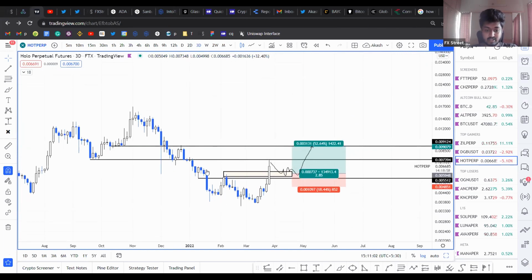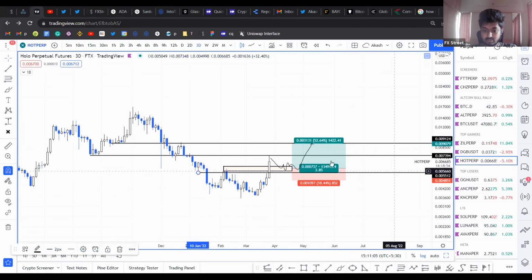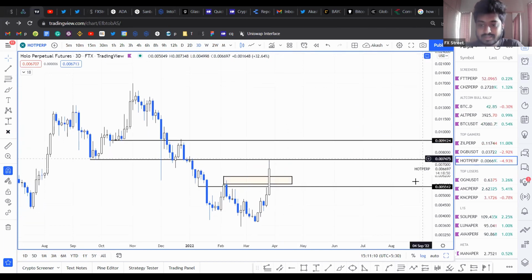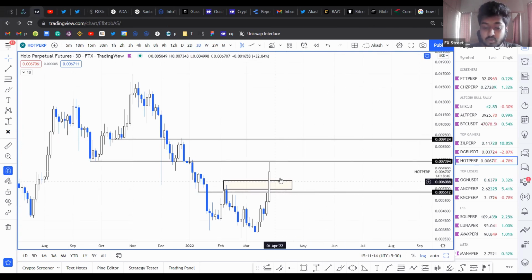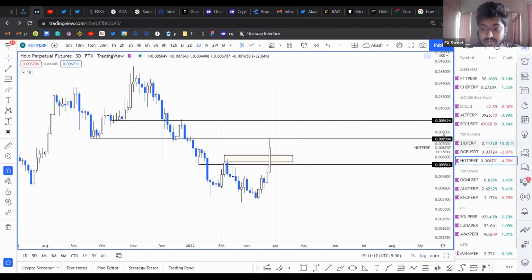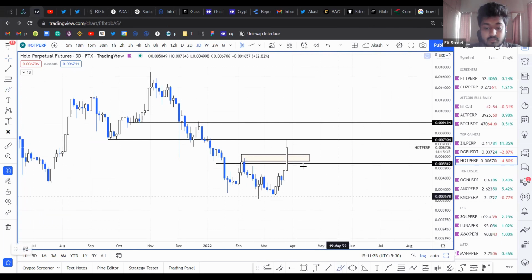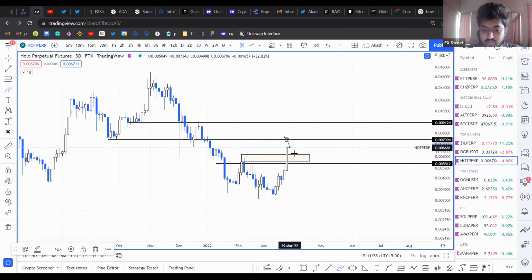The price has managed to flip the resistance level here at 0.05. Let me just take this out for now. Right, so the price has managed to flip the 0.0055 resistance level into a support and retest the 0.00739 resistance level. So obviously we're getting rejected by this resistance level. You can expect the price to retrace to 55. I'm just going to name this as 55 instead of saying 0.0055.